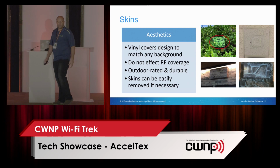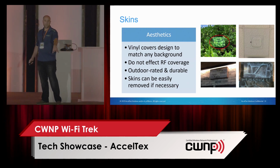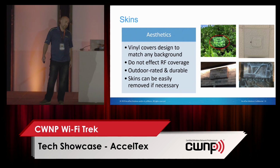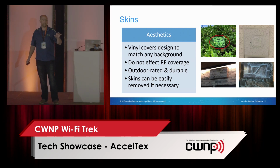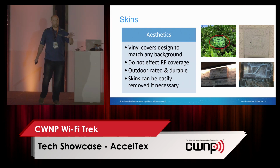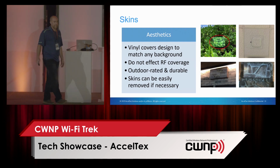This is some of the cooler stuff that we're doing. We do a lot of custom enclosures. On the bottom, the two bottom there, we did the Milwaukee Bucks Stadium, so all the enclosures and antennas in there are ours. We did a custom enclosure over a 3800 and a 13 dBi antenna with that brick pattern over it, so it blends in really nicely, and you don't have those big white eyesores up there.